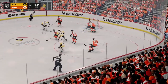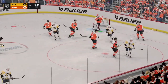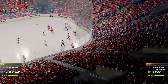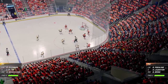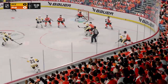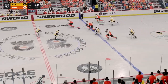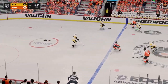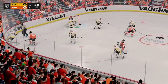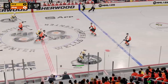Win that offensive zone face-off. There's the whistle as the goalie hangs on. Still plenty of time left in this frame. The game is still scoreless. Offensive zone face-off and he wins the draw. Oh, break out the ice packs. He lays out to block that shot. Ow! Pass in front! And he shuts down a great scoring chance there. Handles the puck.